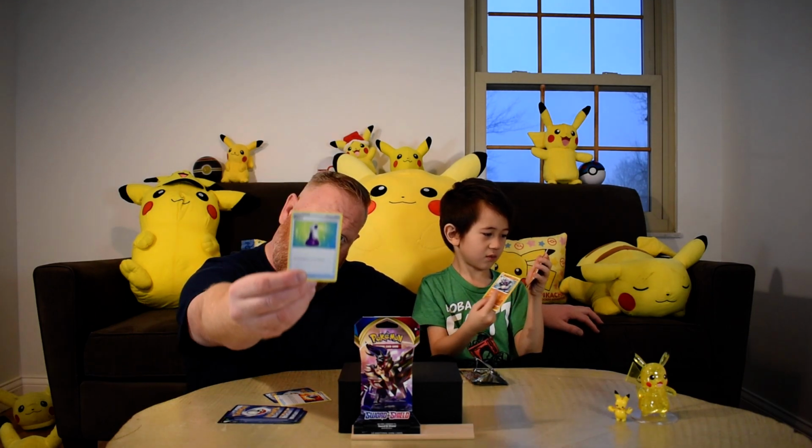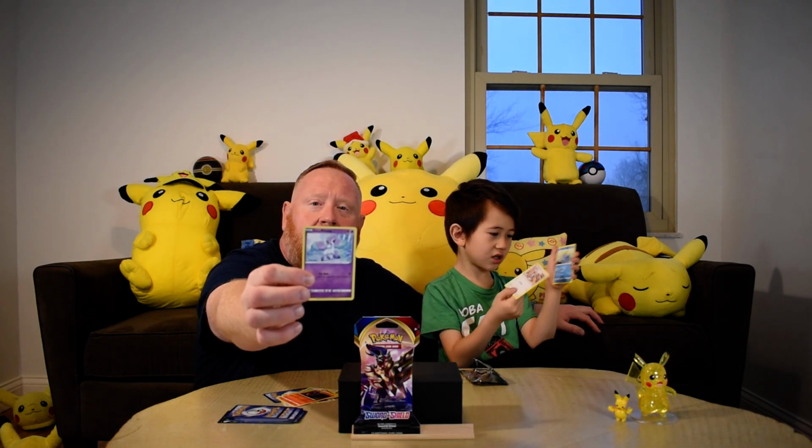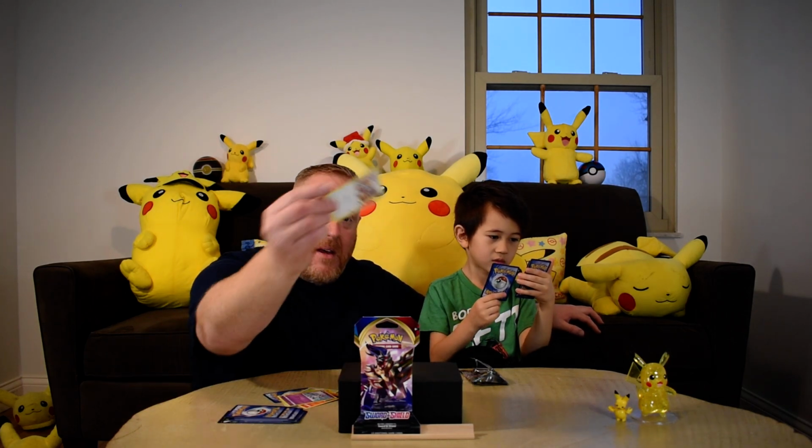Code card. Psychic energy. Great Ball. Potion. Potion trainer card. Rhyhorn. Salandit. Daddy, I know the guy on the tin now. It's Ponyta. Yeah, we got a tin that had Ponyta on it, and we weren't sure who that Pokemon was.